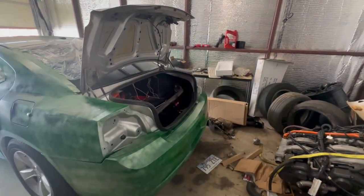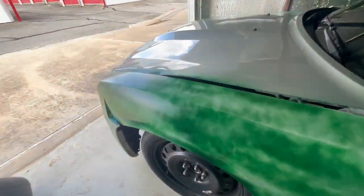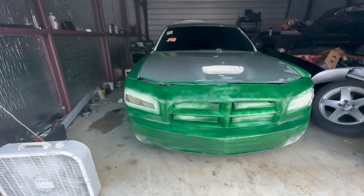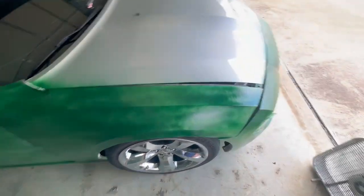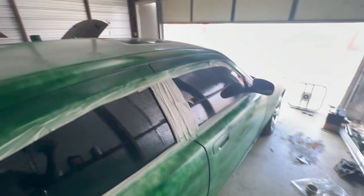All right, y'all, so got the first coat on. So far, it's looking like a watermelon. But it's going on smooth so far. I've got to do the fog lights, but that's what's gonna be next. But so far, that's what it's looking like. I'm gonna find the tape so I can do the fog lights real quick. And then that's just the first coat though.